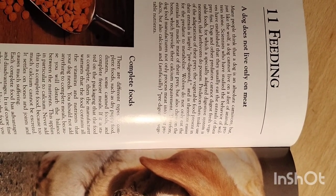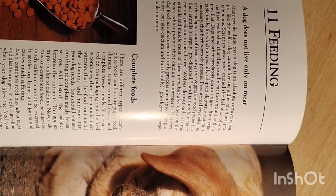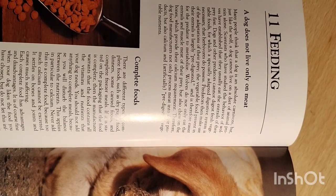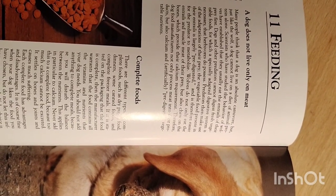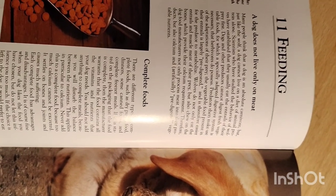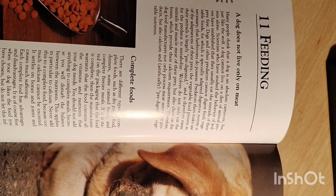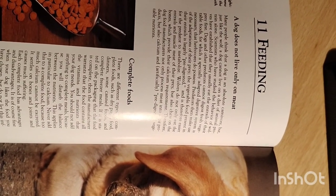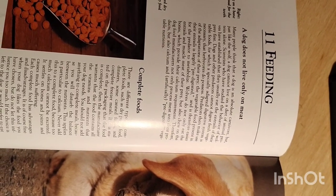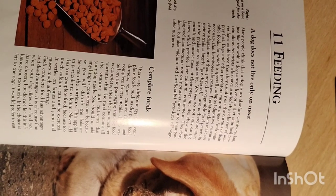Scientists who have studied the behavior of wolves have established that they usually eat the entrails of the prey first. Dogs and other predators cannot digest fresh vegetable foods, for which a specially adapted digestive system is necessary, that herbivores do possess. Predators then make use of the adaptations of their prey. The vegetable food present in their entrails is largely pre-digested, and is therefore easier for the predator to metabolize.